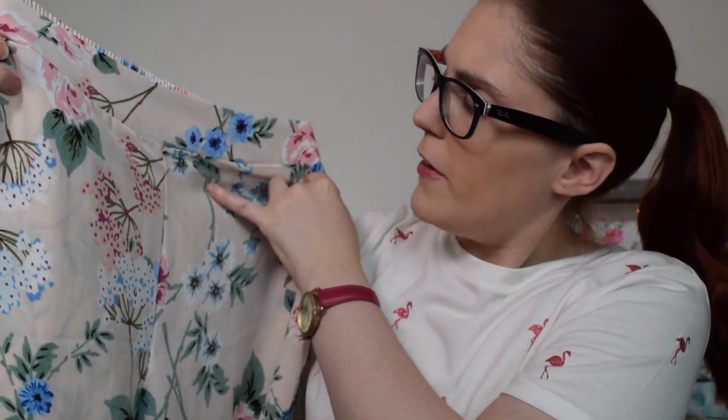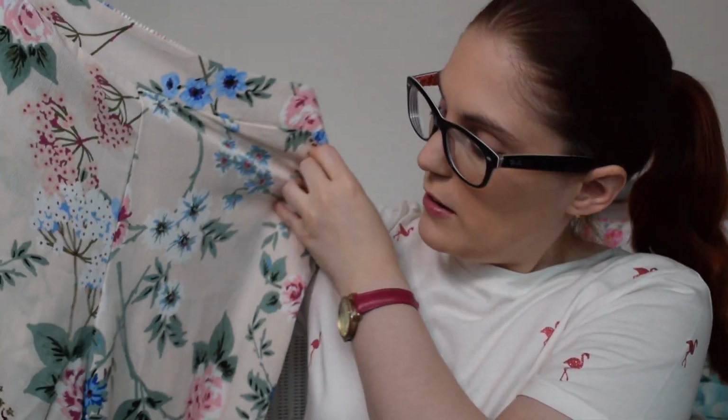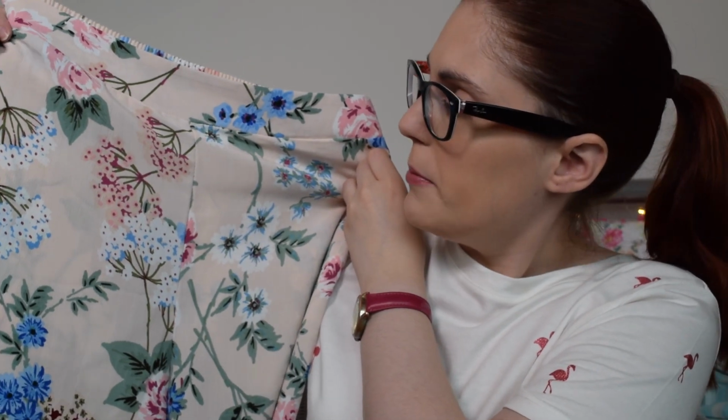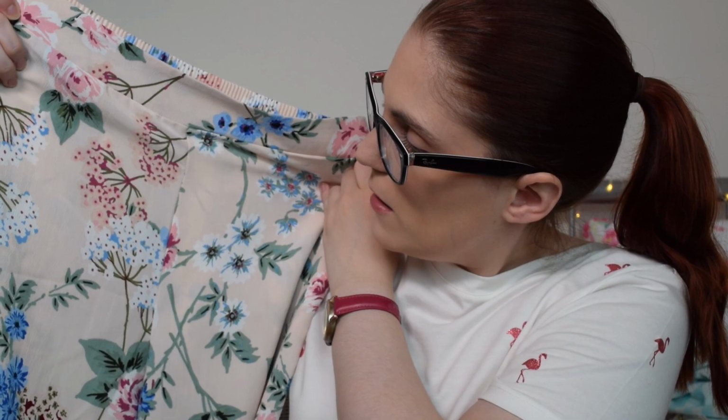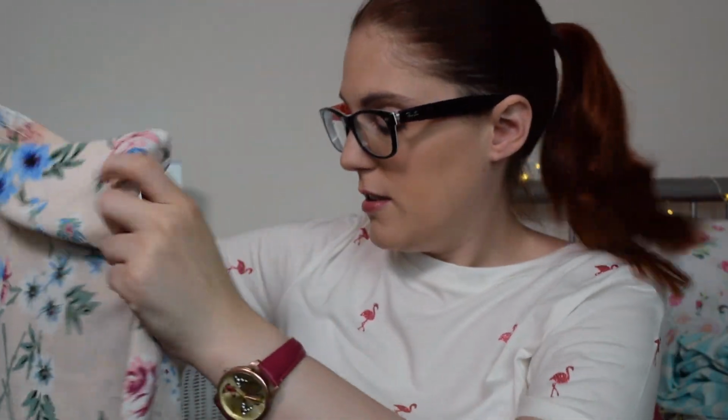And then the other pair that I picked up, I suppose, is kind of similar in a way, in that they're floral, but they are these pink ones. Now, which way around do these go? This way. So they're these pink ones, so they're sort of a very, very pale pink with this floral design on, which I think is really pretty. Sort of looks like blossom and yeah, like little spring flowers, which I think are really lovely.